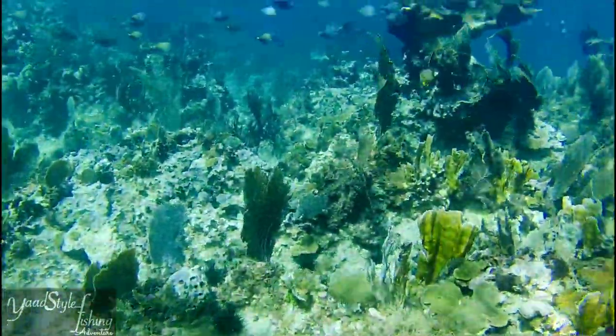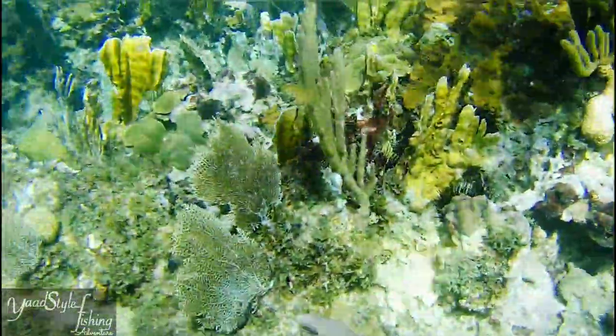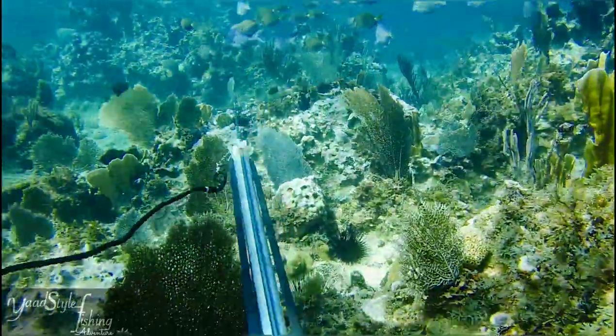Here's another beautiful reef right here. A lot of surgeon fish. Brown ones, blue ones. Well, nice right here, peeps.